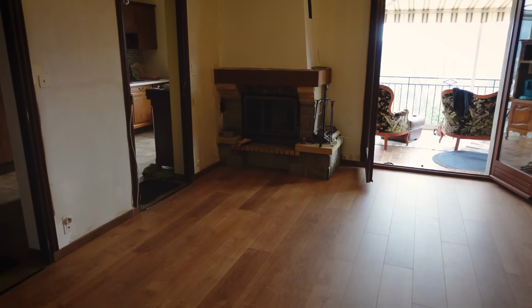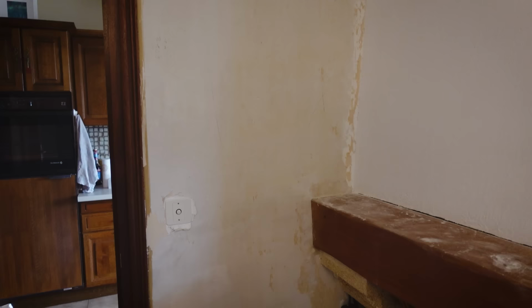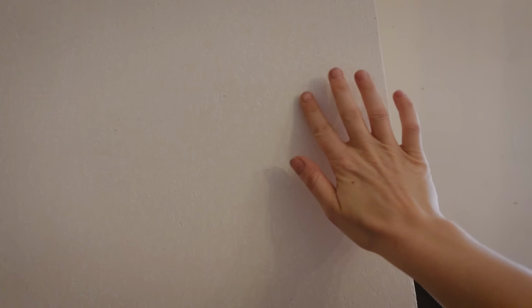You may be wondering why I only painted half of the room. That's because the other wall is raw concrete, so I needed a special primer for that I didn't have yet. Same for the fireplace that I scraped. Let's just fix that quickly.